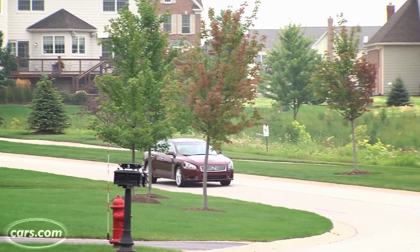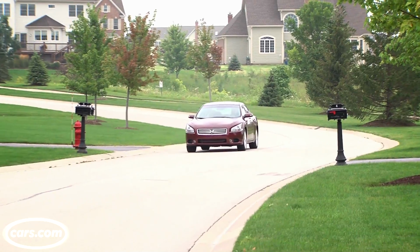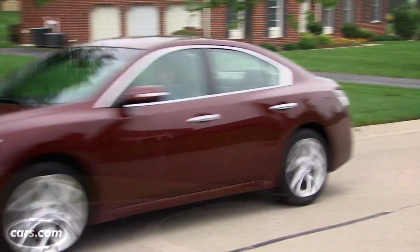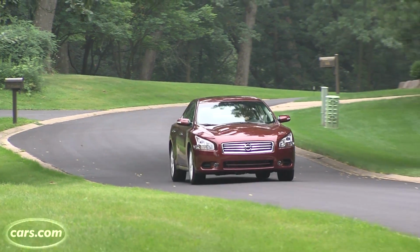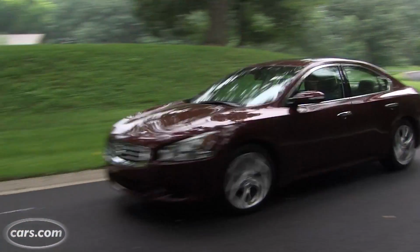In 5 model years, the Maxima has proven fairly reliable. The base model starts at almost $32,000, pretty expensive for a flagship sedan. It does come with standard features like dual zone climate control and dual power seats. Things like leather are optional. So are some important tech features like a backup camera and Bluetooth streaming audio. A lot of cheaper cars have those features standard, so Nissan does need to up the technology there.